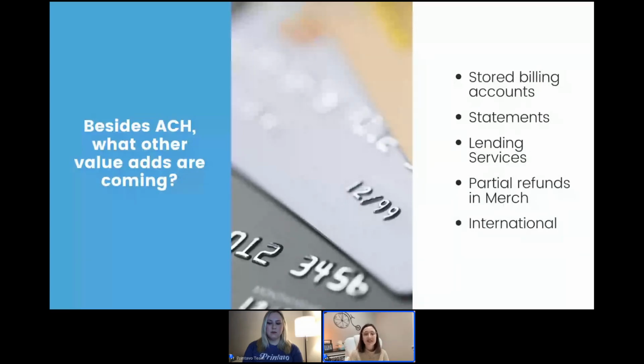We are also going to be launching lending services. So, merchant cash advance, capital financing options for our shops to be able to leverage. Hopefully we'll have some exciting news to share in the beginning of the year as to what to expect there. Very excited about that functionality coming soon too. I did mention that refunds are already available, full and partial. That is true for invoices. Partial refunds for merch is coming very soon, as well as our ability to support our international customers. Again, we're going to be starting with Canada and then continuing to grow from there.